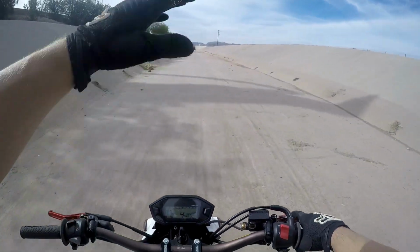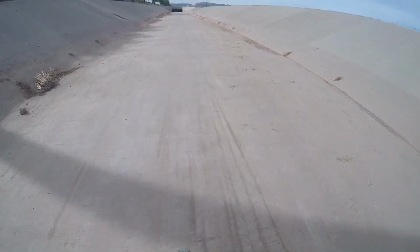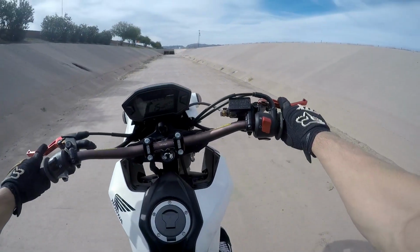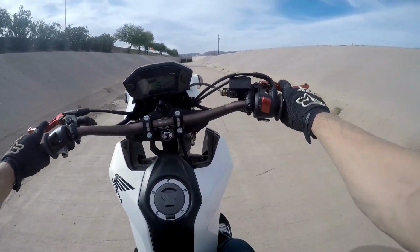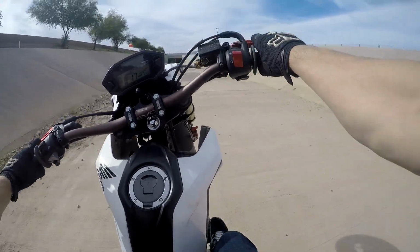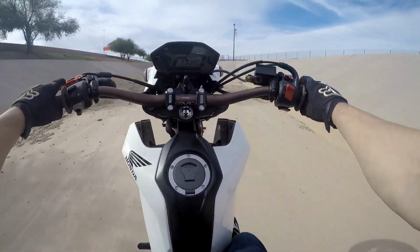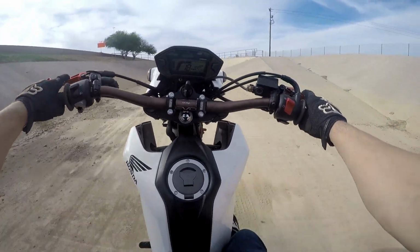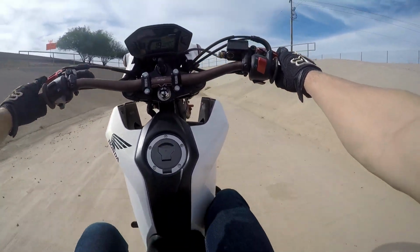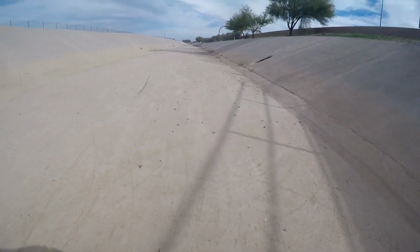Again, it's that rear brake. Imagine how far we're leaning back. See this one, I'm hanging out. Woo, locking up that rear tire. Good skid there at the end.